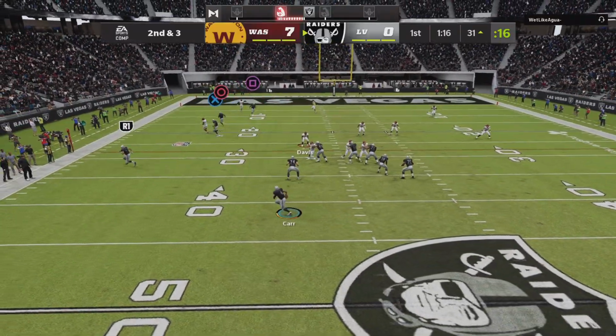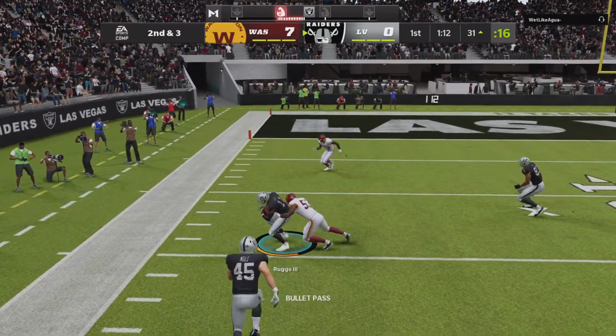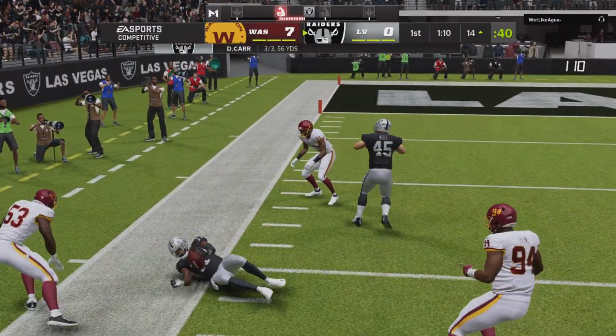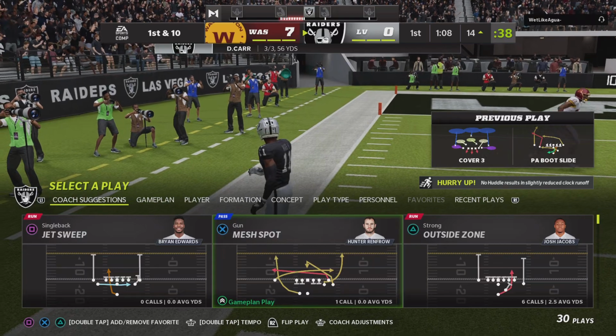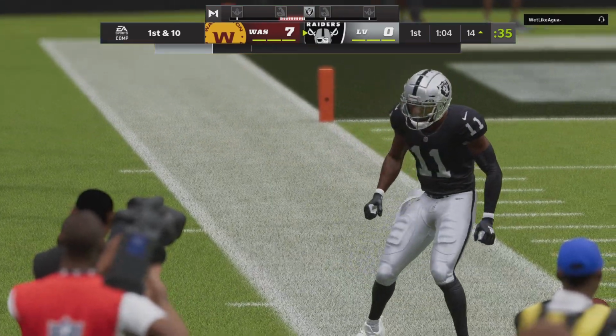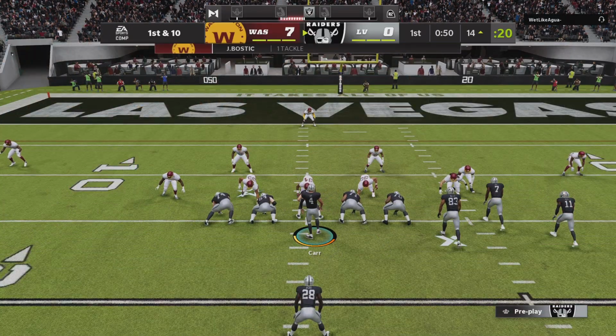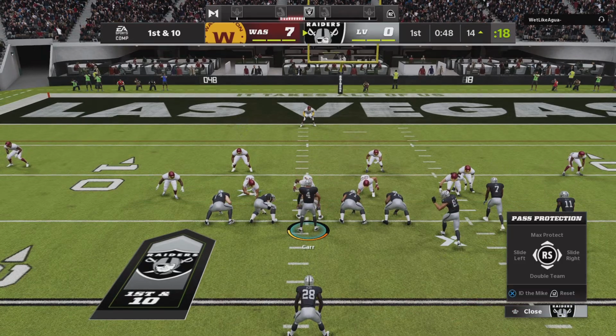Dancing to his left. And he will find his man Ruggs. And they're going to have another first down here as the tackle's made at Washington's 14. They've got another first down. The Raider passing game clicking on all cylinders right now. First and 10 at the 14-yard line.